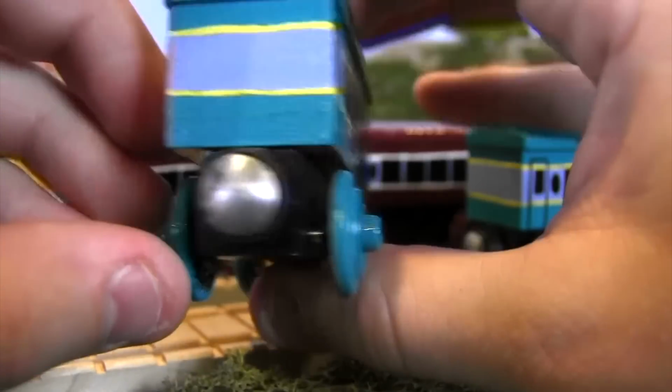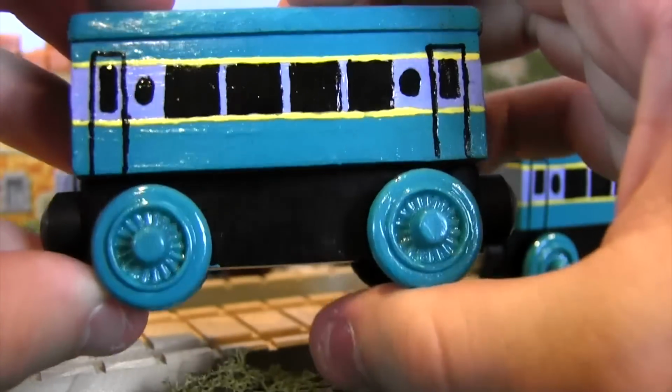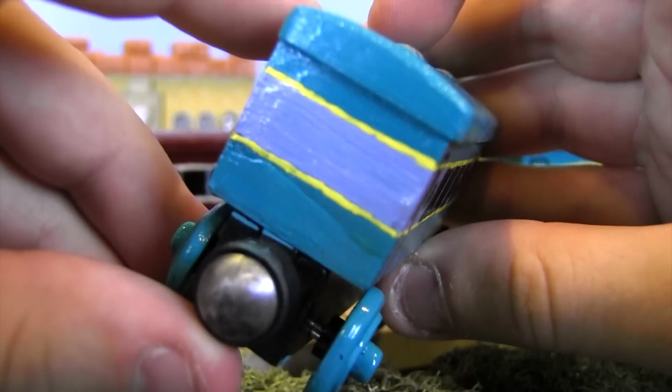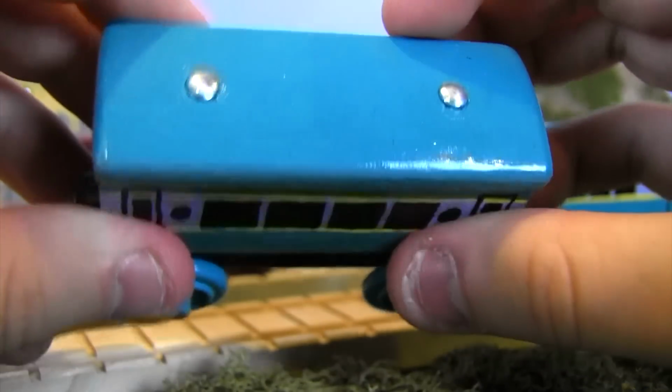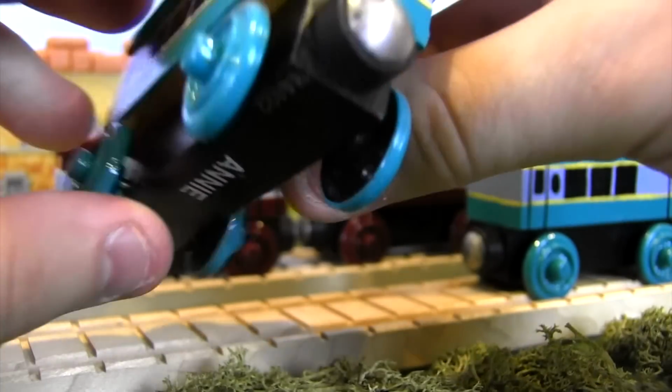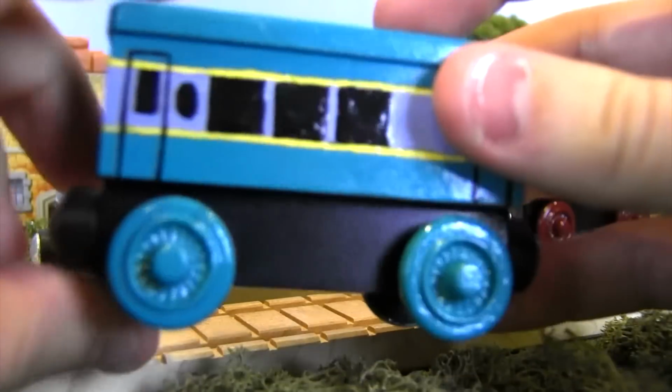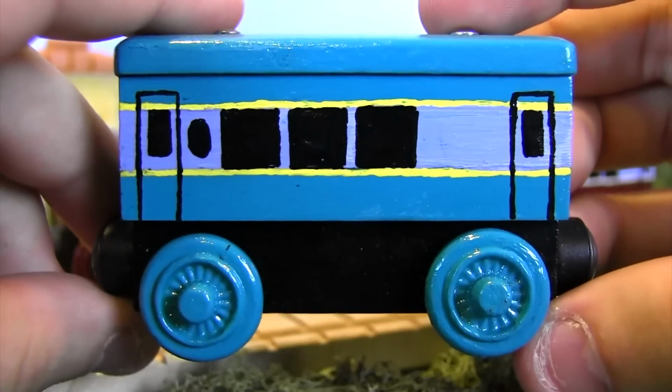So this is from an Annie as well. Actually, these first two coaches, they look identical. They probably are. Obviously, they're hand painted, so they're not going to be completely identical. But for all intents and purposes, they are pretty much the same design. This third coach here is actually a little bit different.